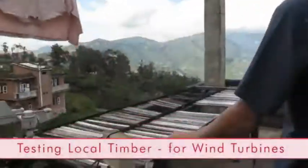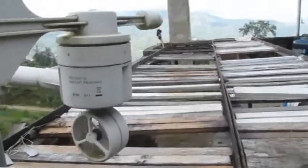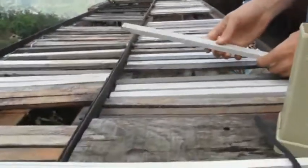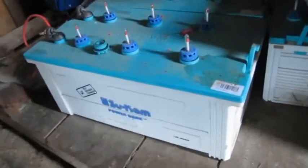This is a test platform for local wood suitability for wind turbine blade construction. They're looking at making wind turbine blades out of local materials. The properties of some of this wood turn out to be really good for the purpose. The batteries here provide power for us for the occasional day or two when there isn't any electricity. At the moment we're only missing electricity for about 2 hours a day, but in winter it can sometimes be like 18 hours a day or more.